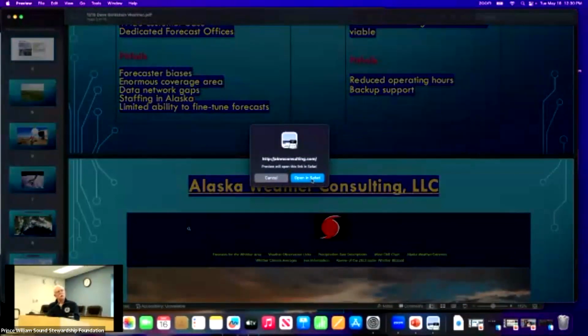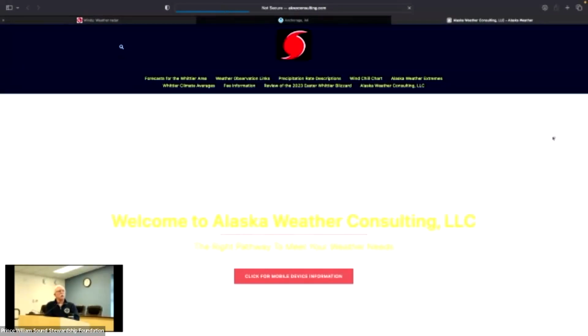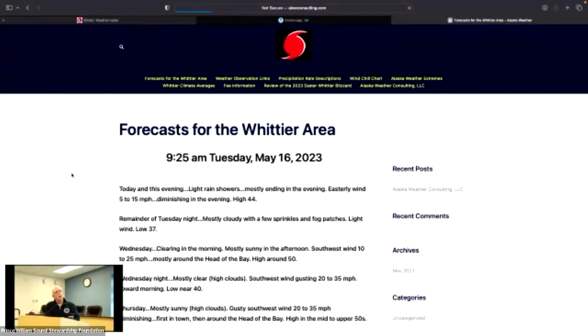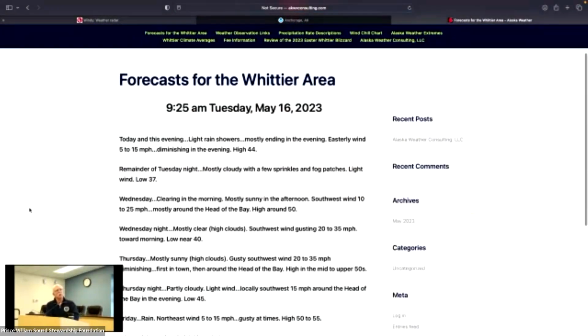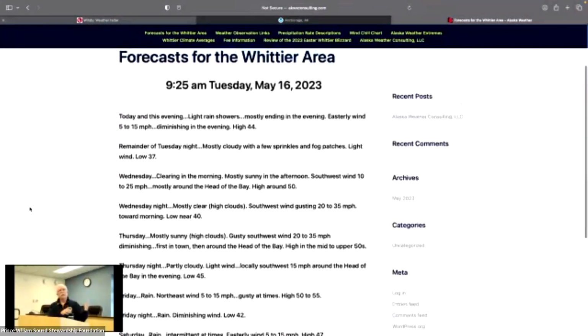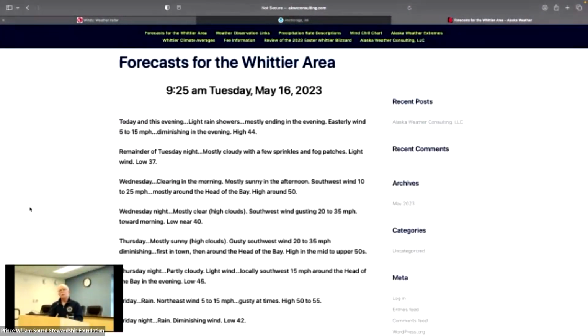Okay, just give you kind of a look at what this does, and you can look at the Whittier forecast over there, which is at the top left in yellow. Just click on that. And basically this was updated at 9:25, and this I think went 6 or 7 days out into the future. And there's information there. The further out you go in time, of course, the less reliable forecasts are.